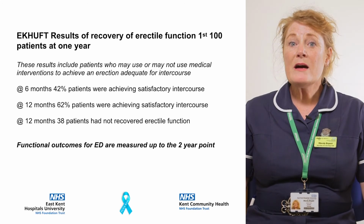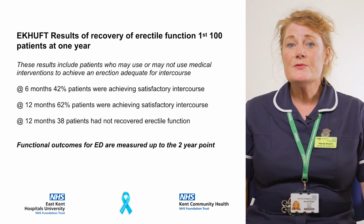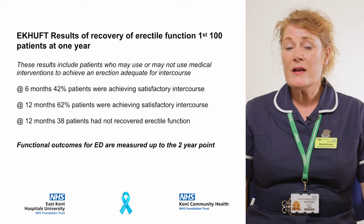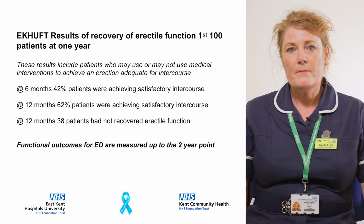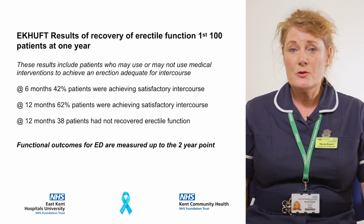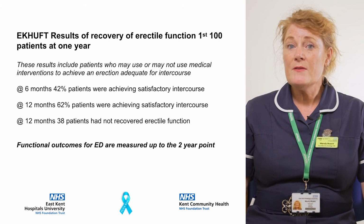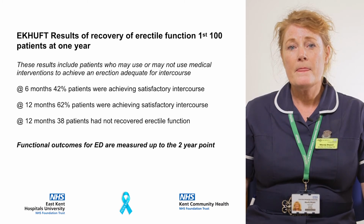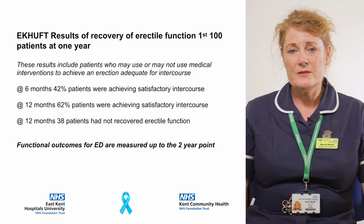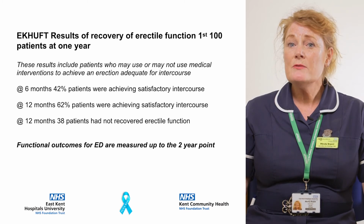Here is some data from our trust of the first 100 patients at 1 year after surgery. These results include patients who may use or may not use medical interventions to achieve an erection adequate for intercourse. At 6 months, 42% of patients were achieving satisfactory intercourse. At 12 months, 62% of patients were achieving satisfactory intercourse. At 12 months, only 38% of patients had not recovered erectile function. Outcomes for erectile dysfunction are measured up to 2 years after surgery.